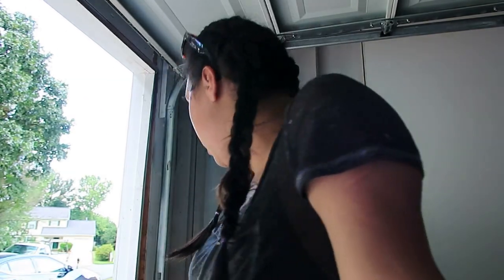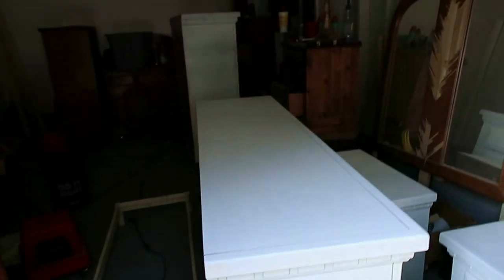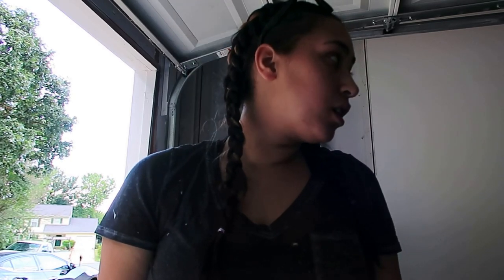with this bedroom set, but it is what it is. We're almost finished, which matters. So tomorrow we paint and we put the knobs and we add the bases and all that stuff. So I will see you guys back here tomorrow.